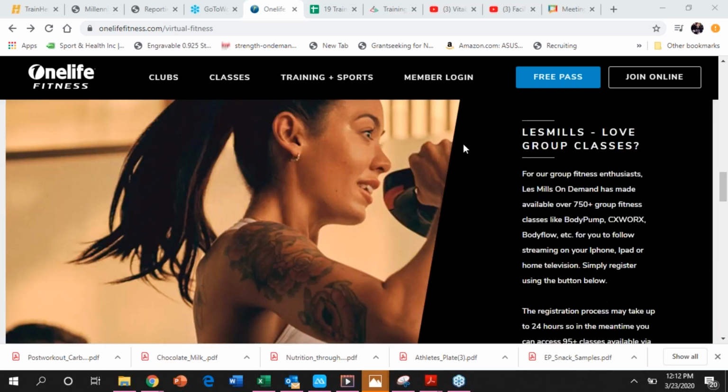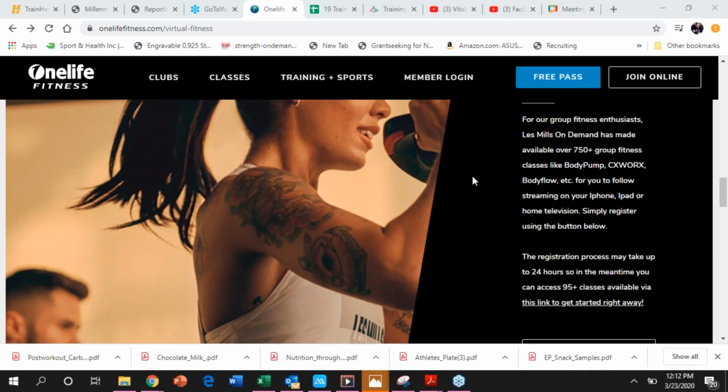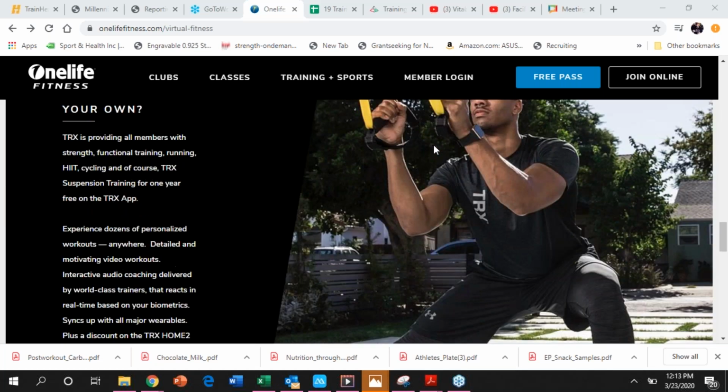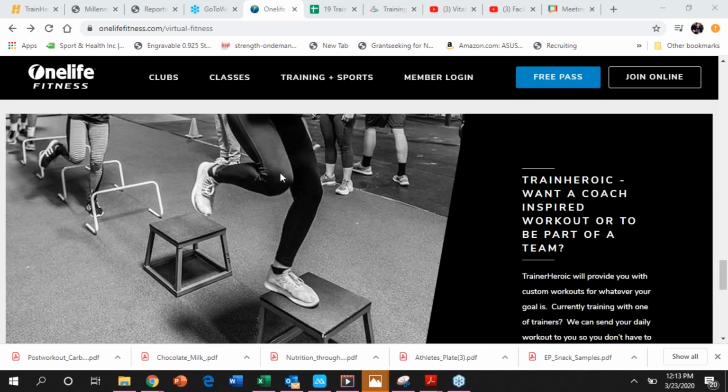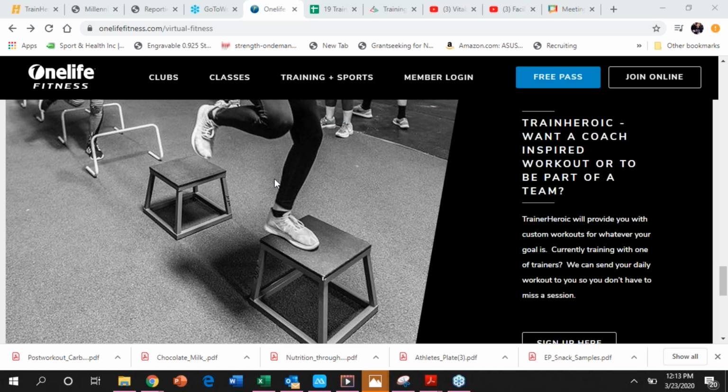First, we have Les Mills, more of our group fitness style programming. But if you're also looking for some good regen and yoga type workouts, those will be in there as well. There is a TRX app, free access, and discounts to purchase TRXs for home use. And then the Train Heroic app as well. There's a stock program already available. One Life is One Life One. All they have to do is download the app and enter that code. Sport and Health is Health One, and Crunch is Crunch One.